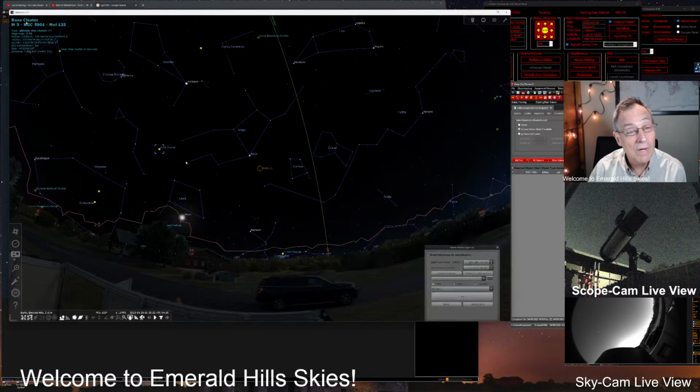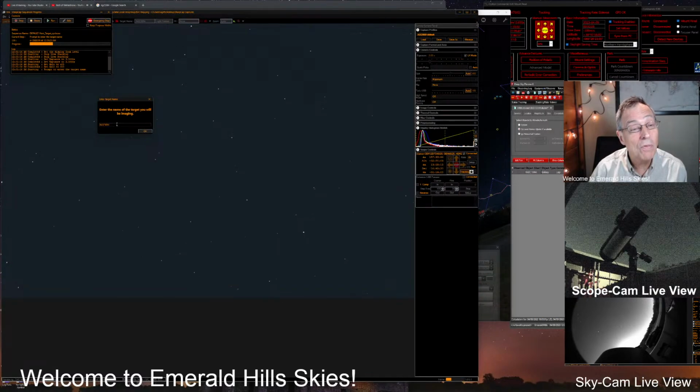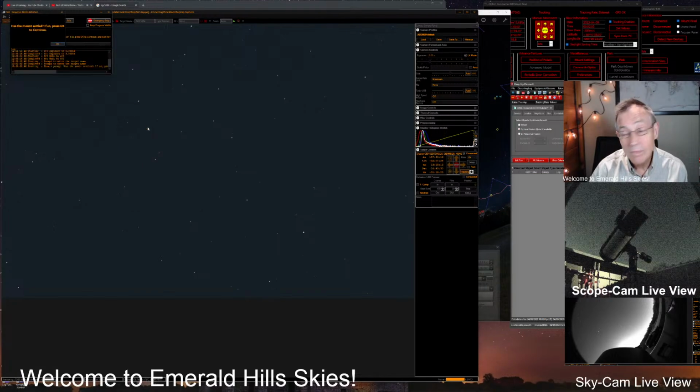This is NGC 5904 for whatever it's worth. Huh. What in the world?